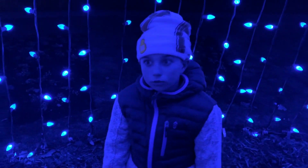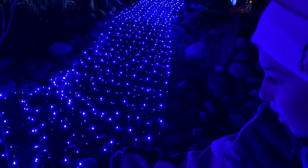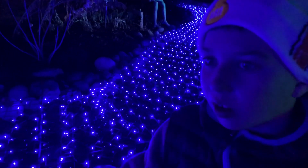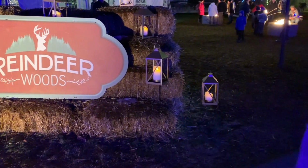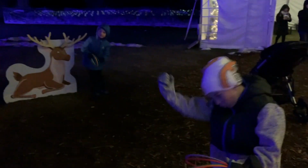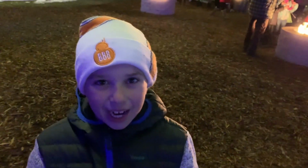Giant tree to the mall. It's a real river. It's actually real because there's water underneath. And there's blue lights on top. This is what I wanted. I think we're getting close to Reindeer because Reindeer Woods. Reindeer Toss. That was fun. I'm gonna go warm up my hands.